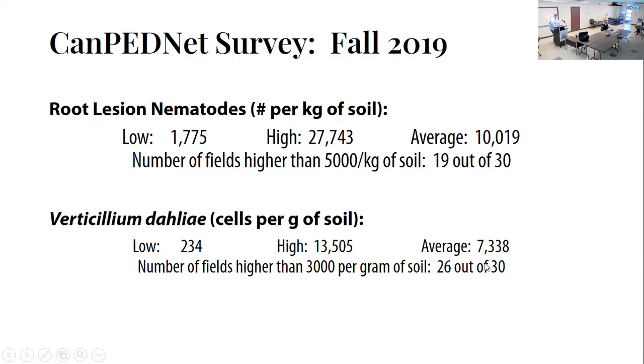over 7,000. And we don't really have a threshold right now from this test as to what level of verticillium causes damage. That's one of the main reasons we're doing this work. But generally, anything over 3,000 that I've seen seems to be reasonably high. And we had 26 out of our 30 fields that were over 3,000.